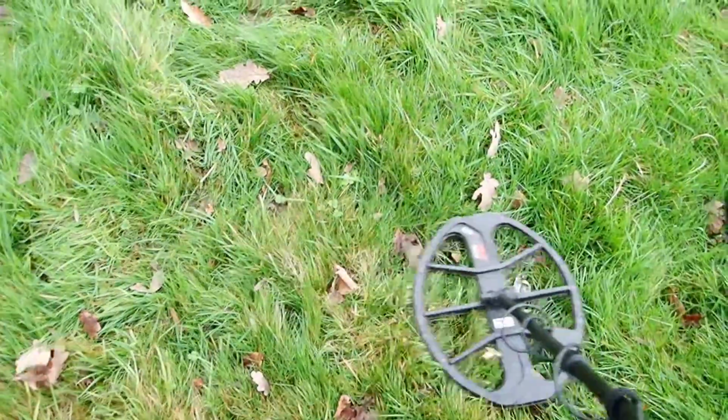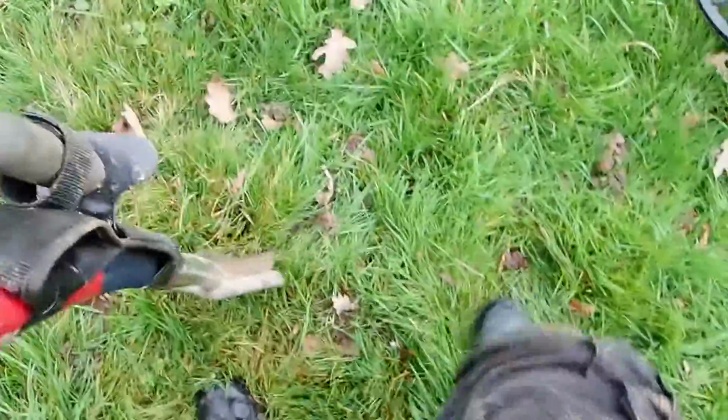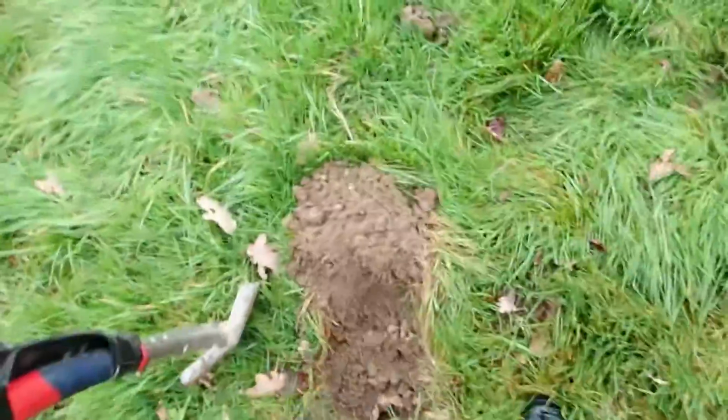Okay, close to where I had the other coin, I've got another signal coming in, 23, 24. Again, guys, I apologise for the wind noise. What I'll do is I'll dig the hole, and then, if I can't locate the target straight away, I'll come back to it. Bit long grass around here at the minute as well, this area.